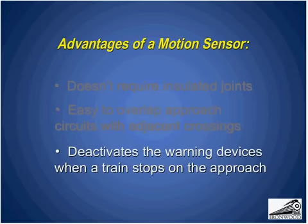And a motion sensor, as we indicated, when a train stops for more than 10 seconds, causes the crossing to recover. Not the case in the older DC type circuitry that it replaced. In that type of circuitry, as long as the train is on the approach circuit, flashers are on, gates are down.